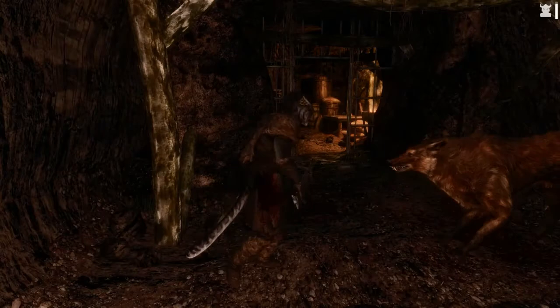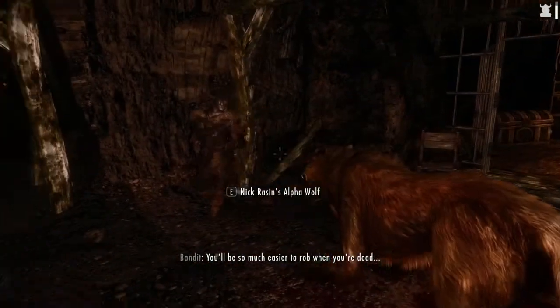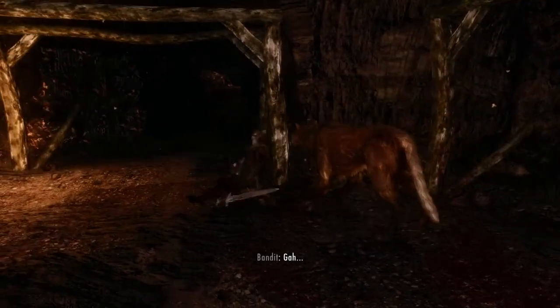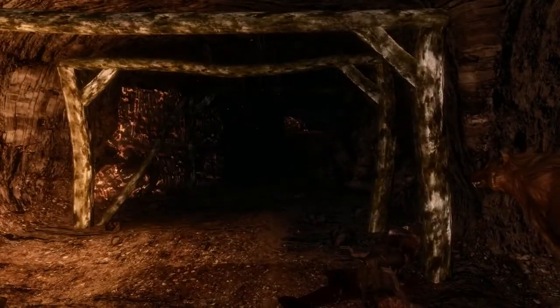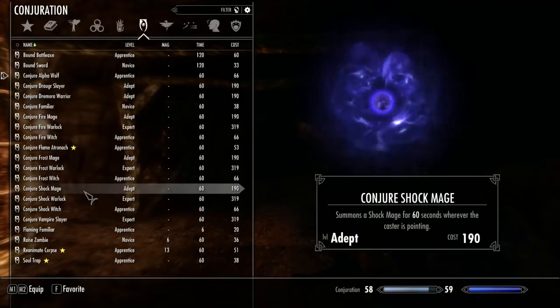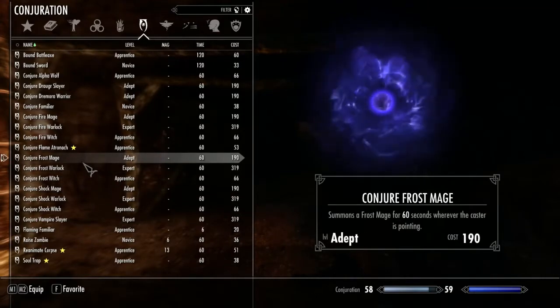You'll be so much easier to roll. It's like you're not getting along with my doggy very well. Alright, go ahead. Alright, let's try the Frost Mage up here.